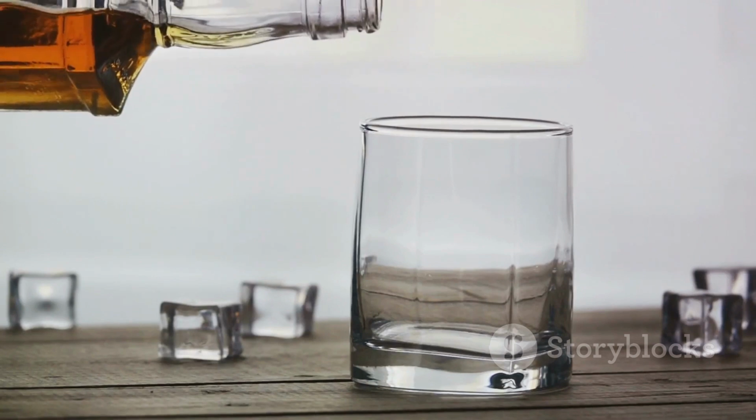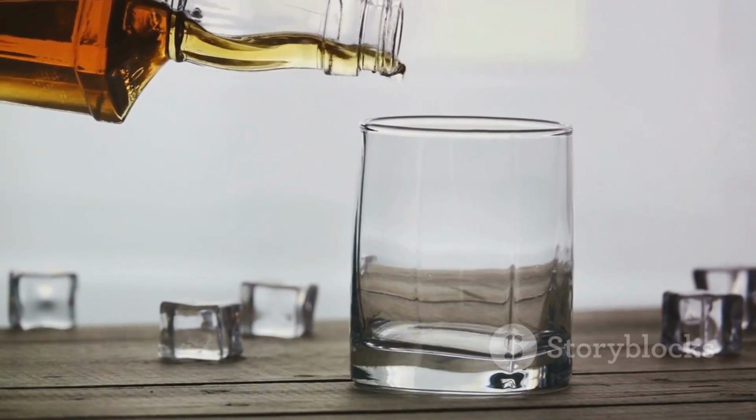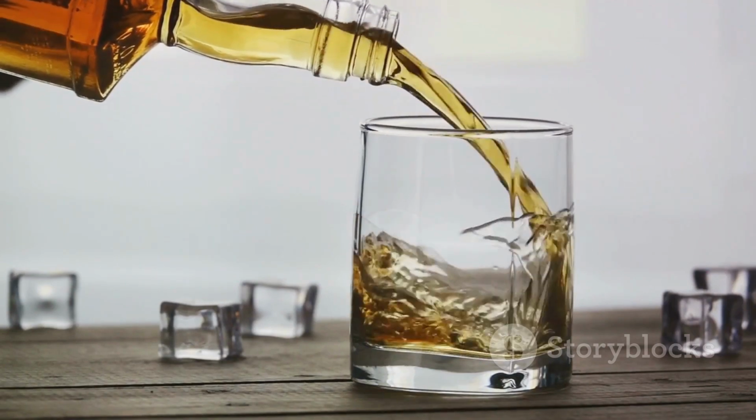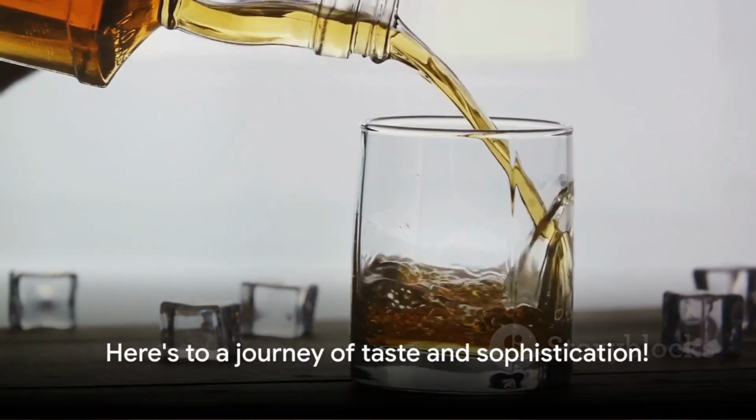And please resist the urge to add ice. It might chill your drink, but it also dulls the flavors. Remember these points and your whiskey experience will never be the same again. Here's to a journey of taste and sophistication.